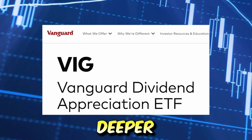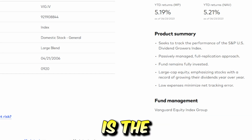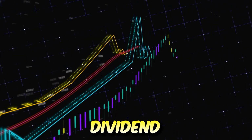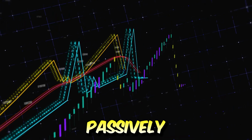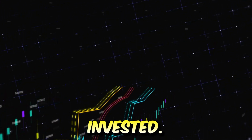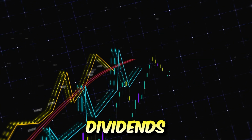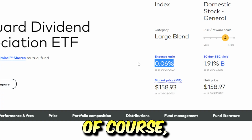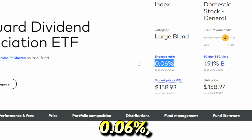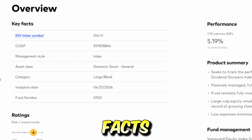So first, looking deeper into the VIG ETF, Vanguard says that the VIG product summary is the following. VIG seeks to track the performance of the S&P US Dividend Growers Index. The fund is passively managed with a full replication approach. The fund remains fully invested. Large cap equity emphasizes stocks with a record of growing their dividends year over year. And of course, VIG has an expense ratio of just 0.06%, which is one of the cheapest ETFs in the game. Now some more key facts about VIG.